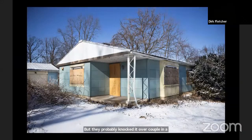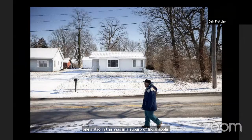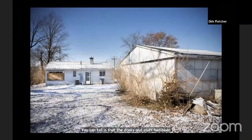This one's also, this was in a suburb of Indianapolis. Single car garage, obviously. Also in Indy. The only one in the entire collection with a person in it. This was a two-car detached garage. The front of the garage, you can tell, the doors and stuff had been replaced. But there's the back with the Lustron tiles. The house was abandoned, so I did walk around on the property.